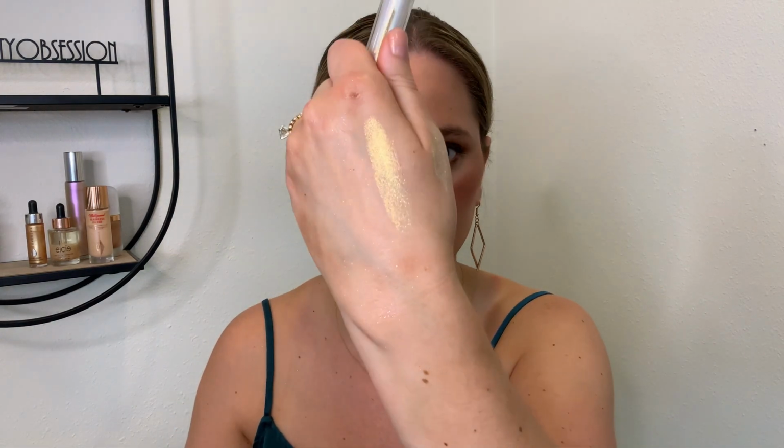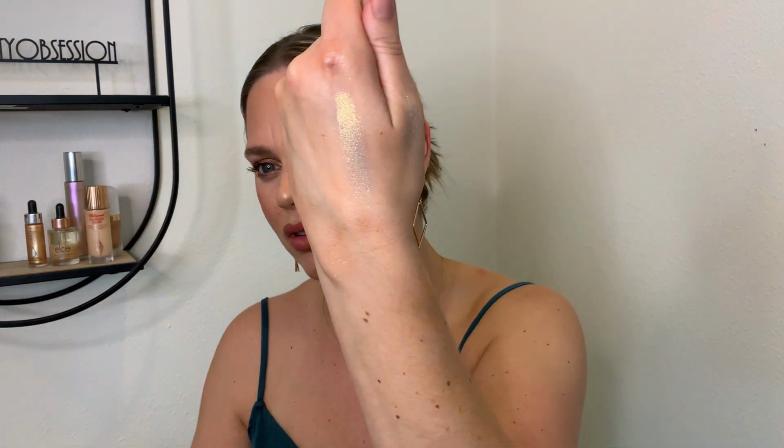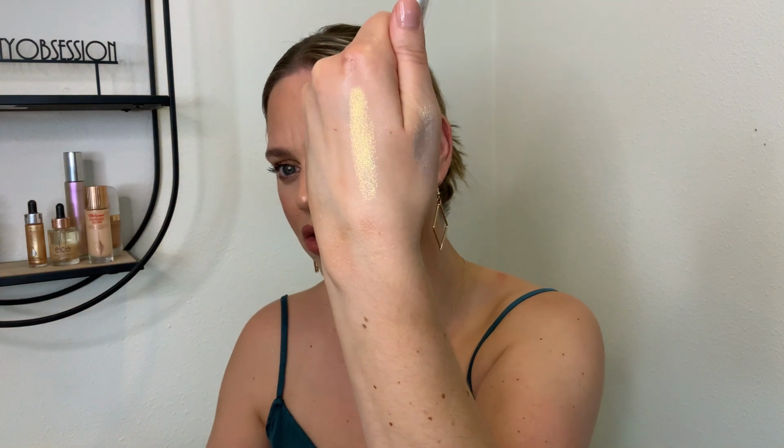One is the Ciaté Eye Lustre Cream Shadow, another product that just didn't work for me. This is the shade... I don't even know what shade this is. It's like the icy shade of this. I can't find it on here. But I don't know why I swatched my thumb right there. I don't like the color, first of all. It's way too yellowy, like a yellowy poopy gold. I just don't like it.